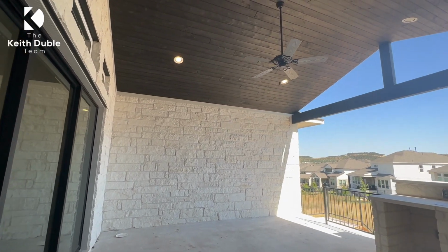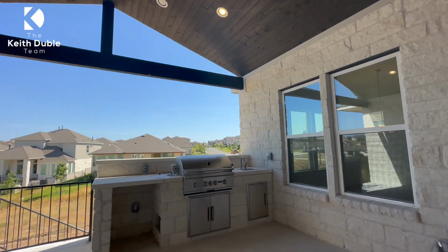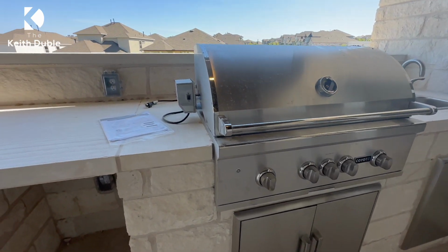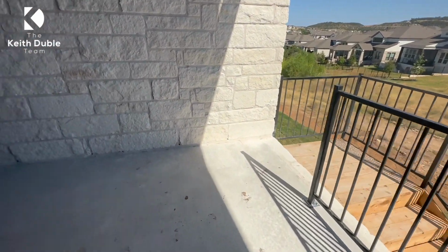Backyard's not super huge. One of the things that I love so much about SqFt is their ability not only to come up with a great floor plan, but their back patios are enormous. You can really do a ton with their back patios. Now, this one doesn't have all of the appliances in it. Obviously, a fridge will go in there, but the structure and layout is great.